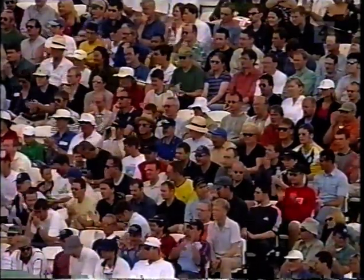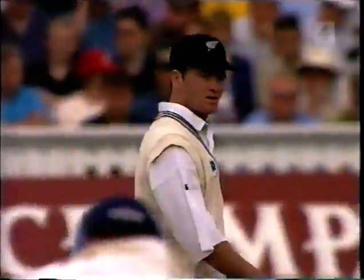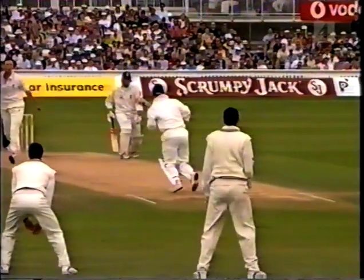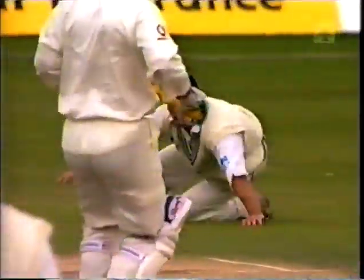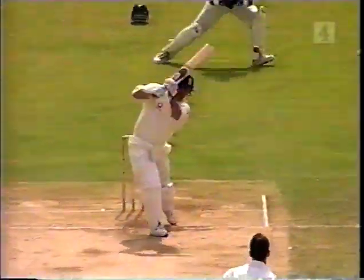There's the value of good fielding. Both batsmen were stuck really in their hesitation. Had Nash gathered the ball, there may have been a problem. See, Thorpe goes and Atherton stops and starts. That's going to make all the difference for New Zealand.